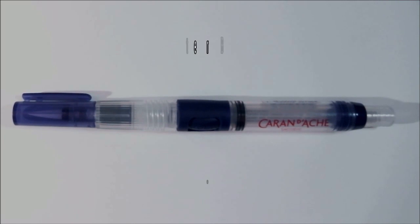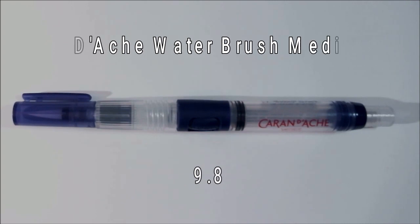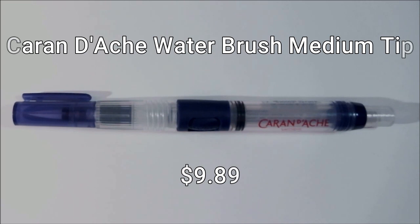Next, there's the Caran d'Ache Water Brush Medium Tip, and this retail price is normally $9.89. This is also a staff favorite. We included one of our favorite water brushes so you can play with transparent washes of the acrylic ink or fill it to create your own brush pen. I'm probably going to just fill it with water and clean off the tip.